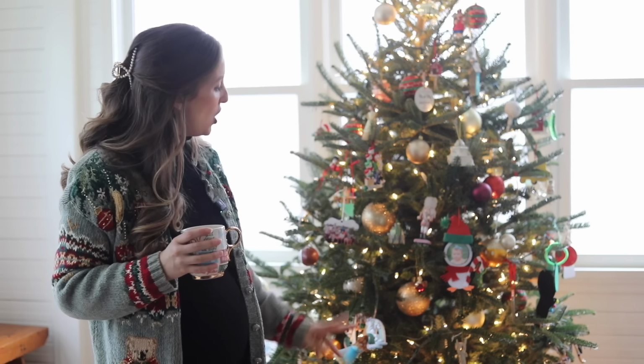They don't smell as strong as I remember. Like I remember as a kid, you could smell the tree in the house, and I'm like, is this just trees nowadays? Was I just exaggerating that memory? I don't know. But anyway, it's all decorated.